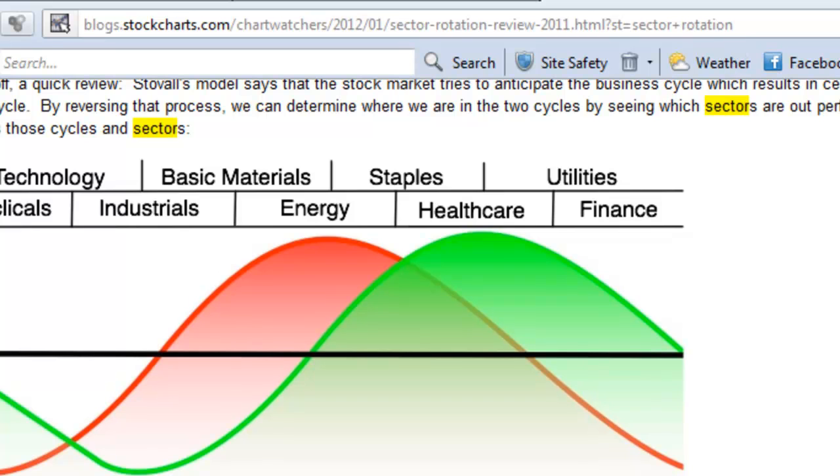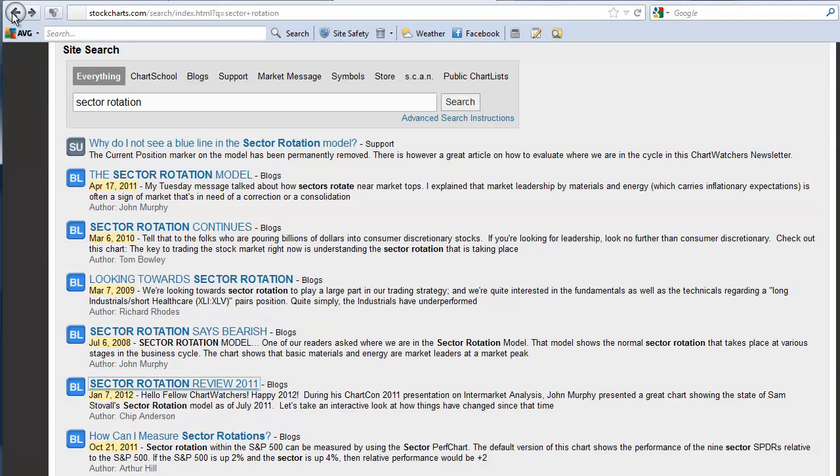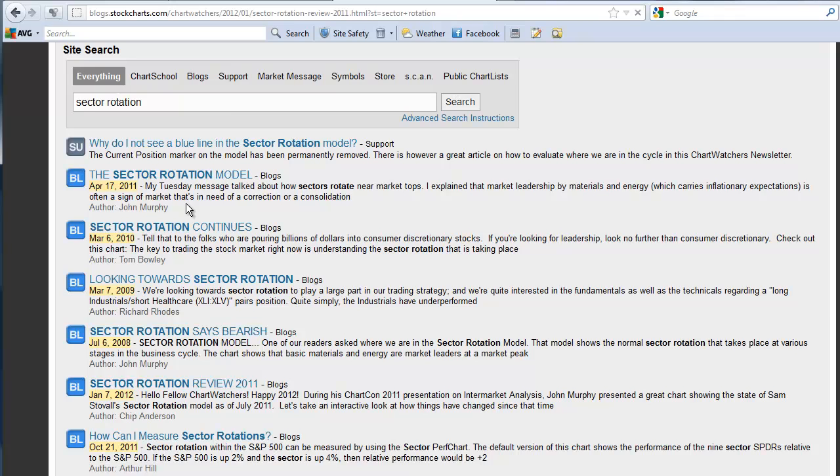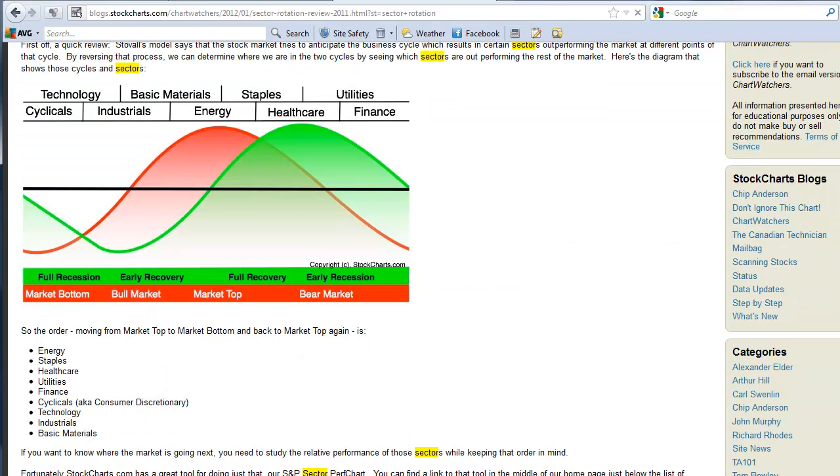If you go over to stockcharts.com, you can check this particular link here. Okay. You can also look at the home page where you can look at the S&P sector performance chart, okay, and give you a good explanation as to sectors, how they rotate, when they rotate, and so forth, through total market cycle, moving from top to bottom and back to the top again. You got energy all the way through these. We're currently seeing some strength in finance, and then the cyclicals. We've seen technology, and we're looking at industrials and basic materials as well. So go ahead and check that article out.